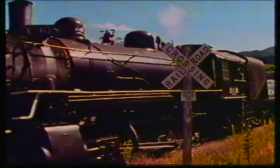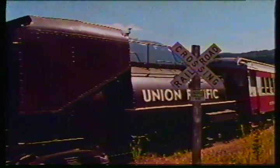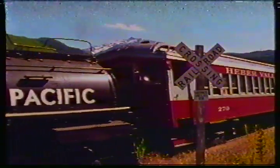The Heber Creeper is one of the West's most beloved steam trains, very different from the Amtrak streamliners that have been taking us west.